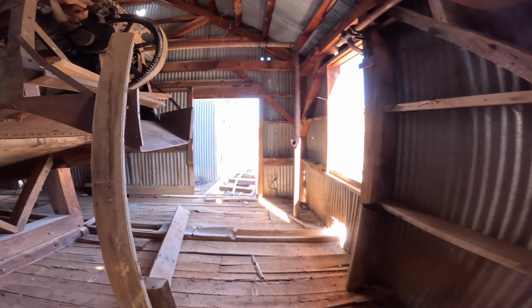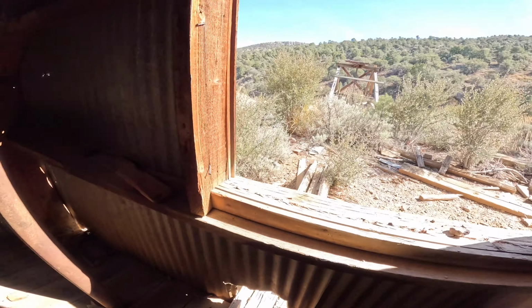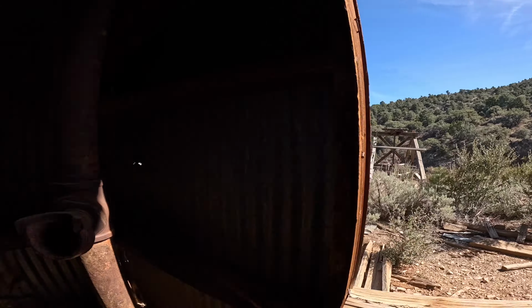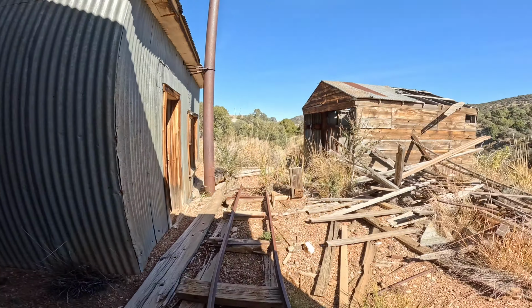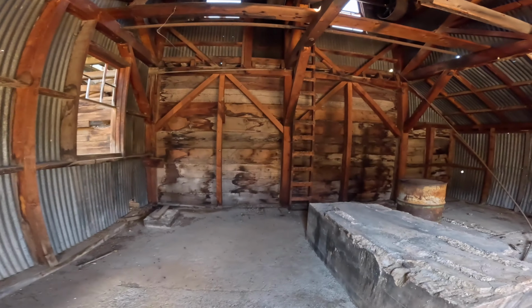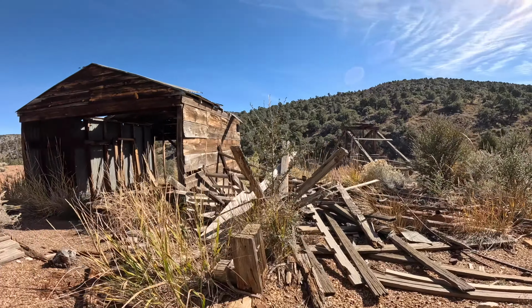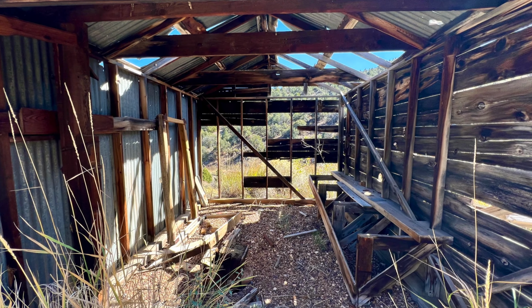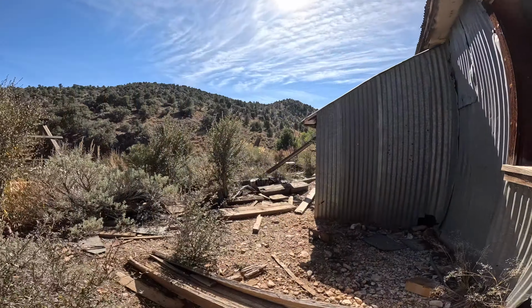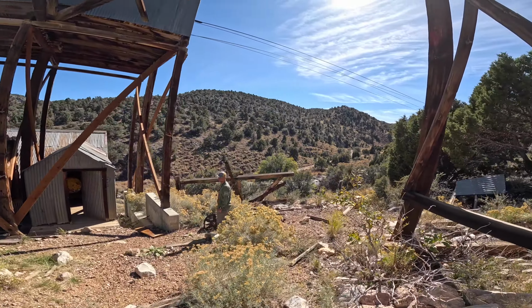Oh, little ore tracks coming out here. They would take whatever they finished processing. Trough out there. Oh, wow. Send it out here. Take a look in this building. Wow.